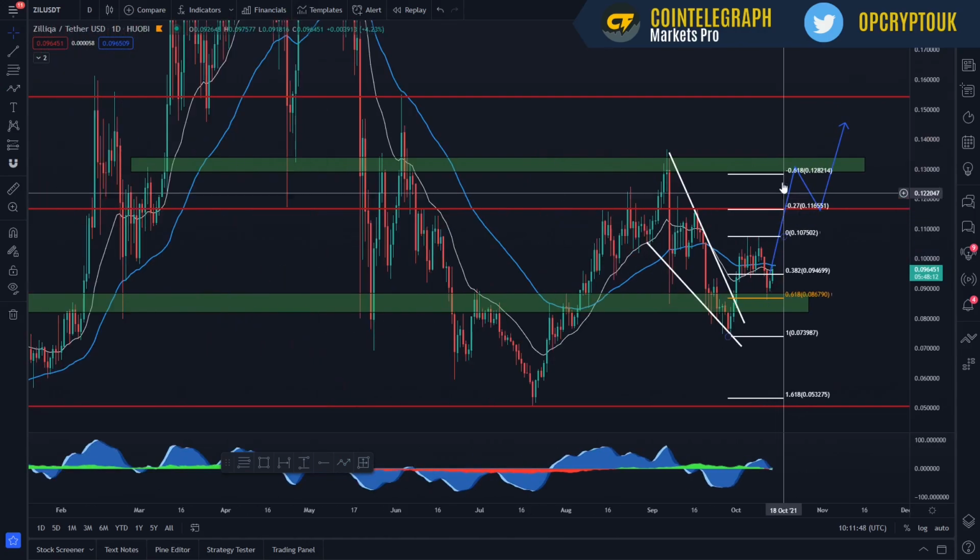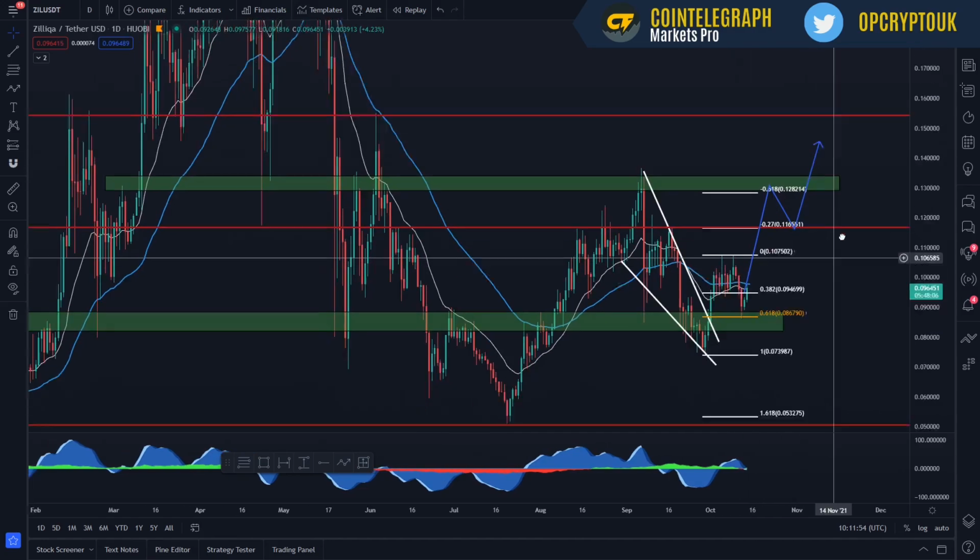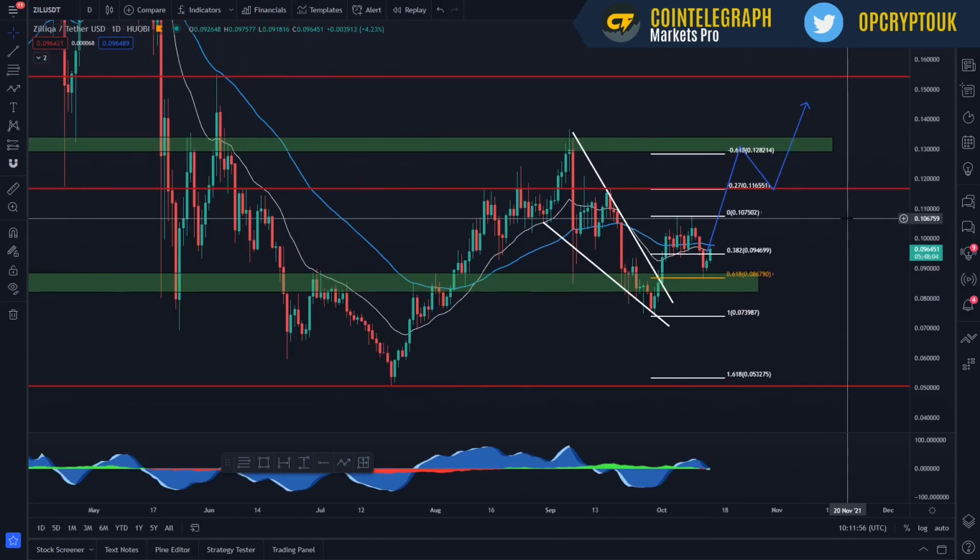So if you're looking for take profits, that is the first region for me at around 13 cent, and then we've got this key level up here at 15.4 cent. But I am doing price analysis video updates on Zilliqa every single week.